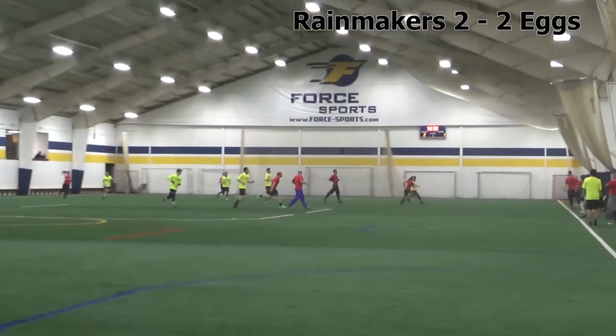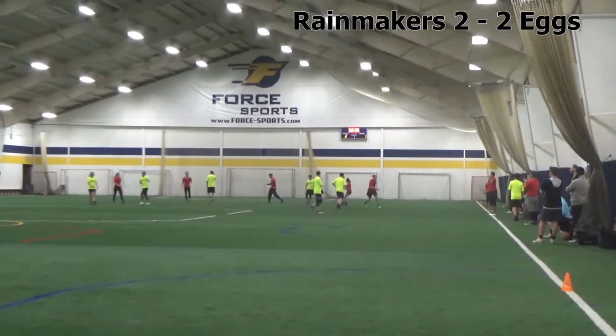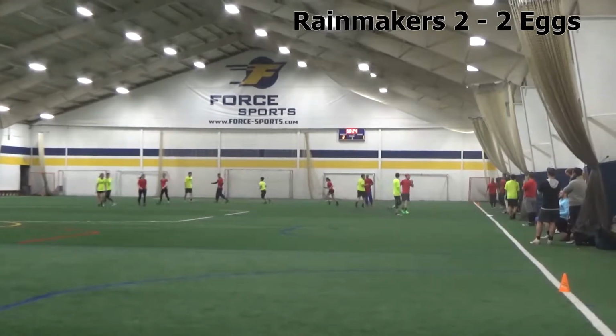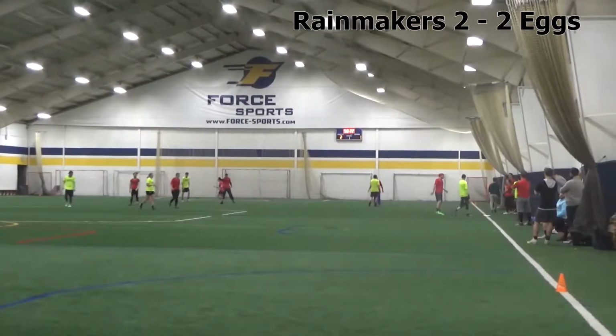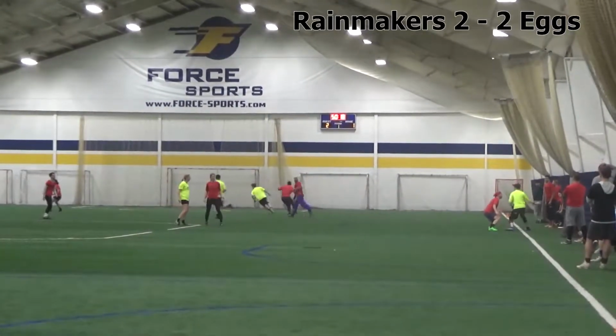Ooh, a high inside just over Nichols' head. I think Abby might have run through that if it was catchable. I don't know. I think Nickel had to slow down a lot to try to get the jump on it.